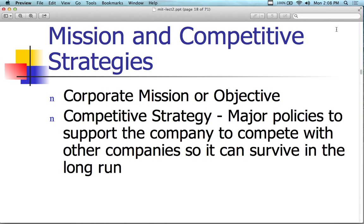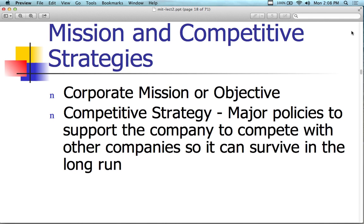It's everybody for himself. Nobody's going to work together. Most companies are against each other. So there are major policies to support the company to compete. The competitive strategy is different from the corporate mission or the corporate objective. So there's competition with other companies so you can survive in the long run, which is really just how companies end up surviving.